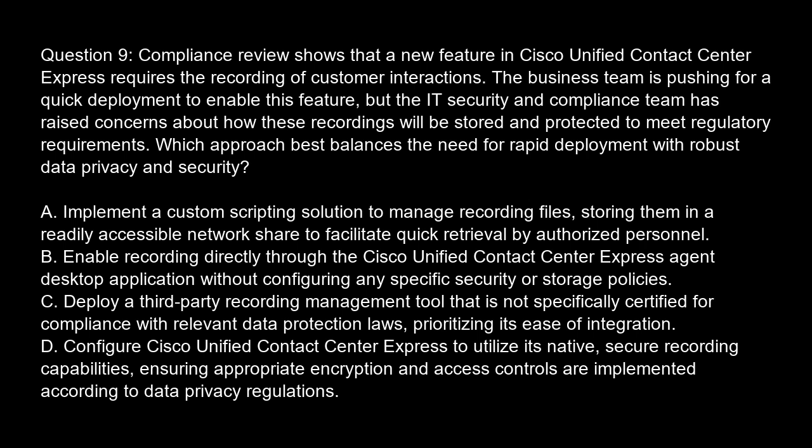Option A. Implement a custom scripting solution to manage recording files, storing them in a readily accessible network share to facilitate quick retrieval by authorized personnel. Option B. Enable recording directly through the Cisco Unified Contact Center Express Agent desktop application without configuring any specific security or storage policies.